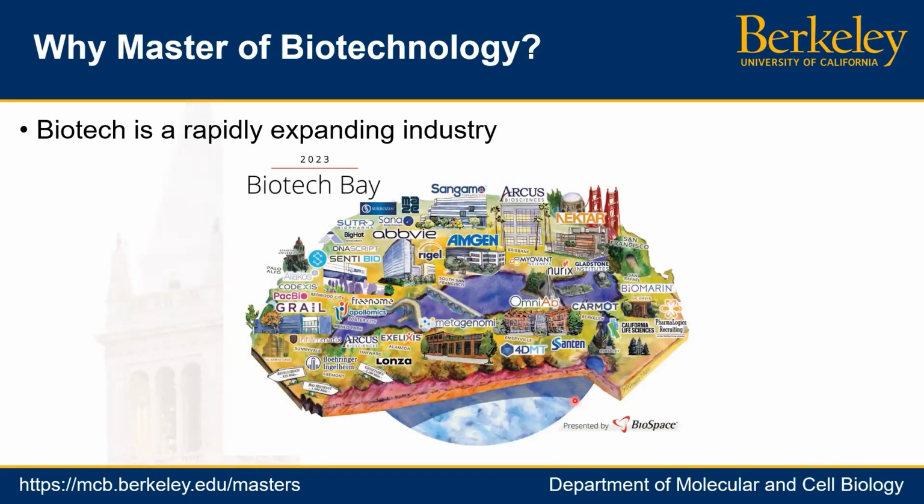So why pursue a Master of Biotechnology degree? Biotech is rapidly expanding. To illustrate, according to the US Bureau of Labor Statistics, biotech industry employment grew twice as fast as the national average in 2021. And there have been over 20 billion in venture capital investments in the US for health tech and biotech in 2021 alone. This massive expansion creates a large unmet need for people who not only have the skills working in the lab, but also have a keen understanding of the business and regulatory aspects of biotech.